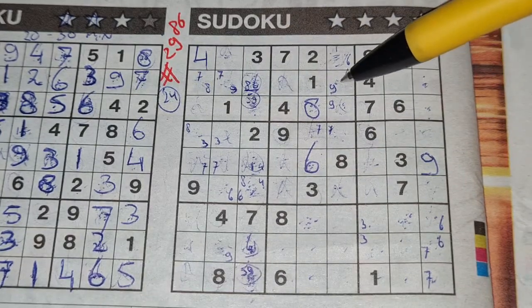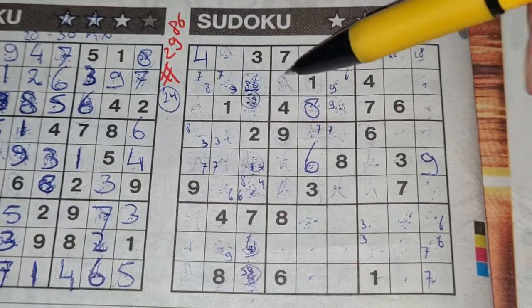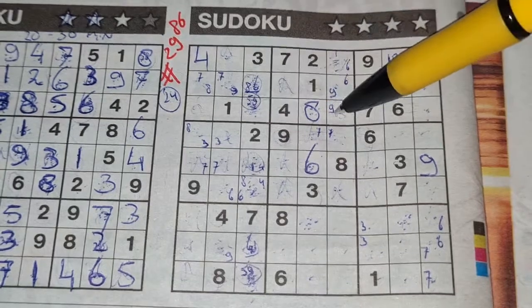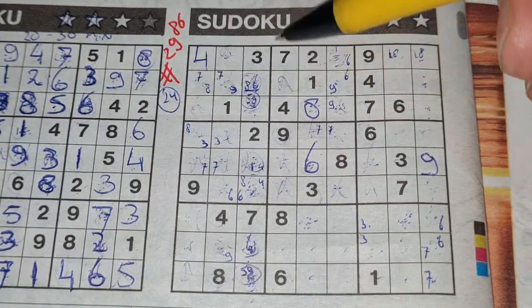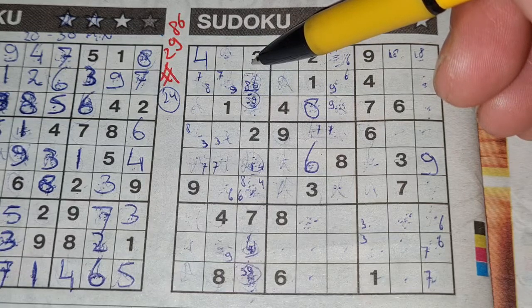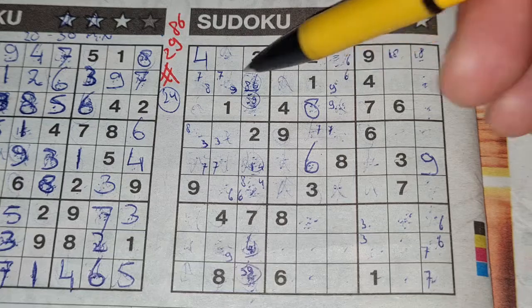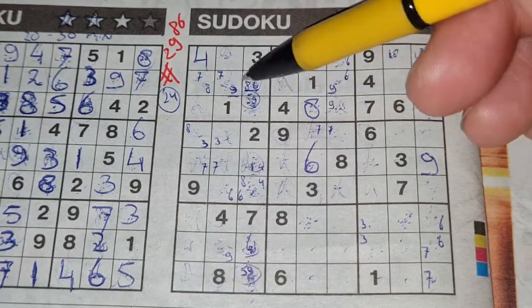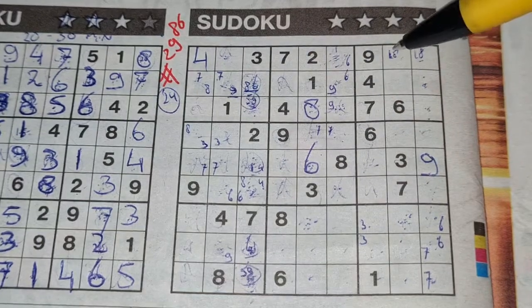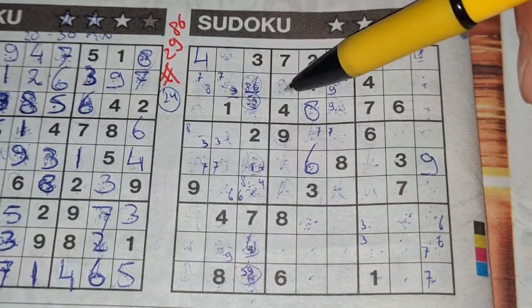Here can be 9, 9, 9, 9. Okay, so 9, 9. Here can be a 9. Here can be 9. Those two should be also a 9. So here a 9, there a 9. 4 9s. Okay, so here cannot be a 9. Here cannot be a 1.